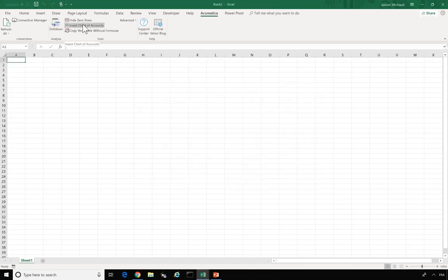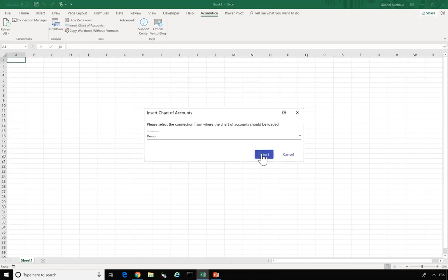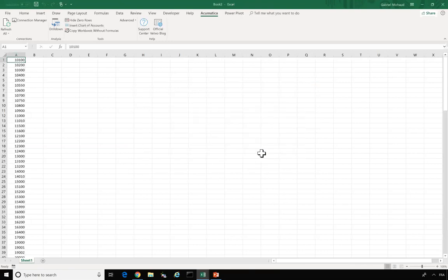Next, I will use the insert chart of accounts button to quickly populate my spreadsheet with all my GL accounts. So let's click insert here. And now we're ready to use our first Velixo Reports function.